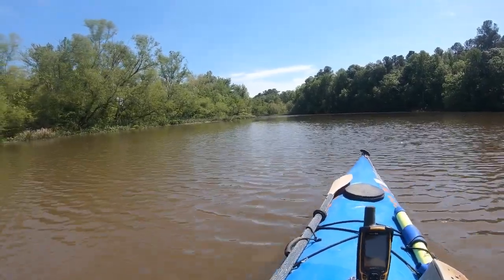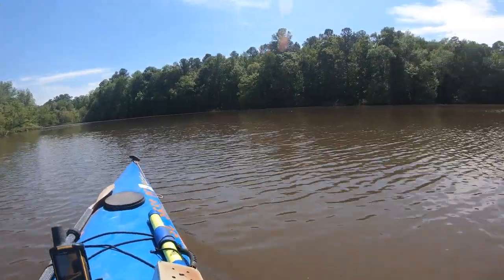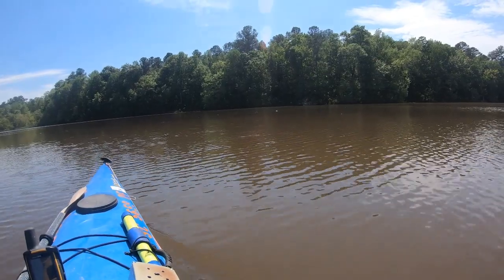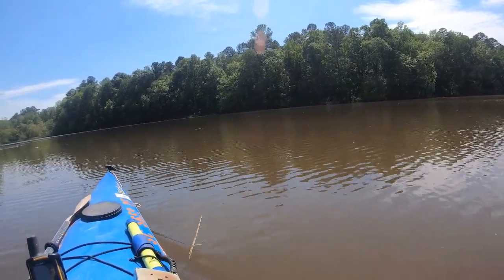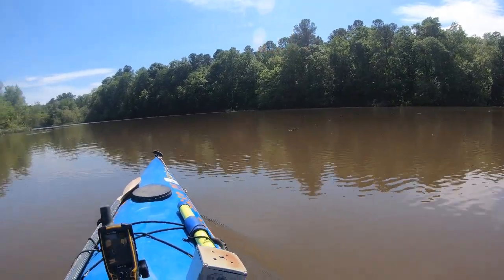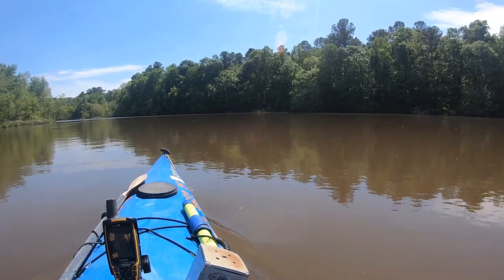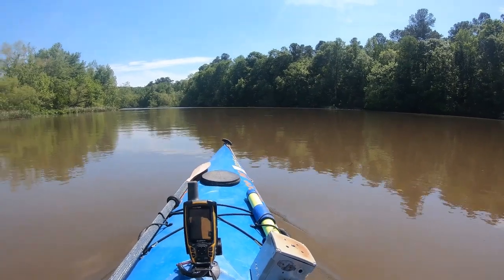I watch these guys in their fishing boats running up and down the creek, and some of them go at pretty good speed. I imagine most of them have done this creek enough where they're pretty well familiar with the channel and know where the obstructions are. Well, it sure is pretty out here today.